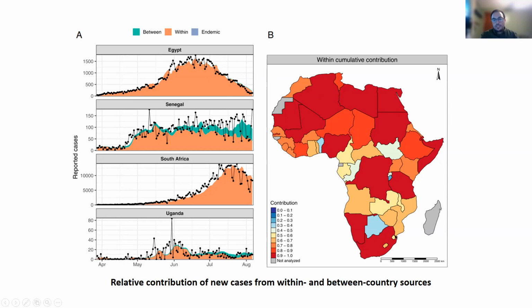This shows the relative cumulative within-country contributions. Countries indicated in very dark red, over the course of the pandemic, had most of their cases arising from within the country, whereas those towards the yellow or the blue scale had a good proportion of their cases arising from other countries, according to our model. Of course, these are model outputs. The only data that is based on observation are the black dots for observed case counts.